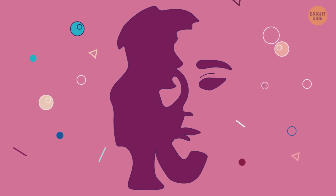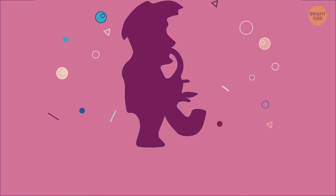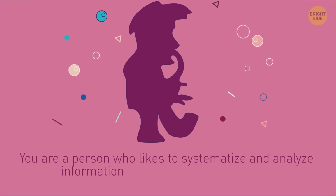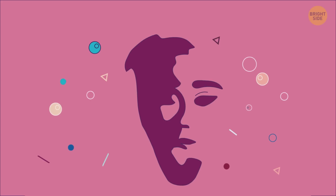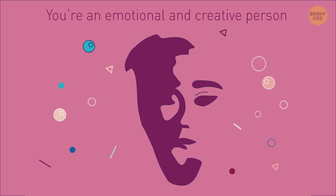Creativity against analytics? What do you see? If the red saxophonist is the first thing you see, then you are a person who likes to systematize and analyze information. You must be good at math and foreign languages. And if you see a portrait of a woman here, then you're an emotional and creative person.